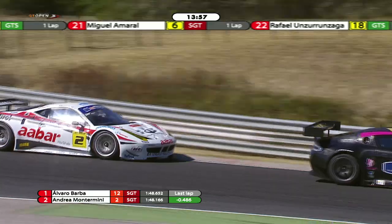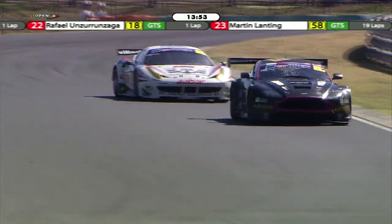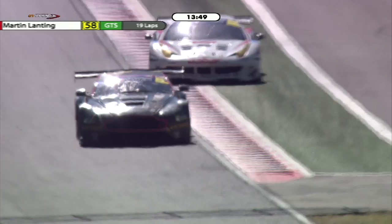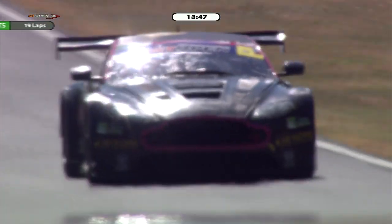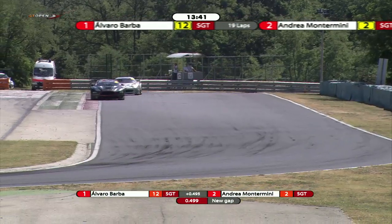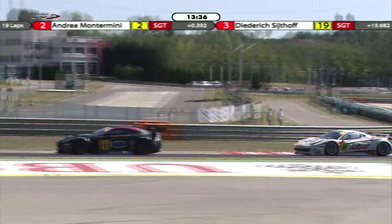Montermini, though, taking a tight entry into turn two. And this is a particular section of the circuit where Montermini may have fancied his chances getting through, but now out of turn three, onto turn four, no way through there. But then, as you've been saying all weekend, Tommy, it's the run through turn five to get the inside line for the chicane at six and seven. That's really what Montermini is going to be looking to do this time around. Let's see if he can do it.